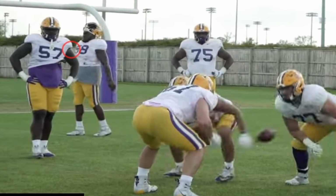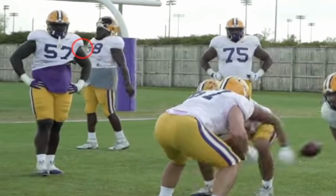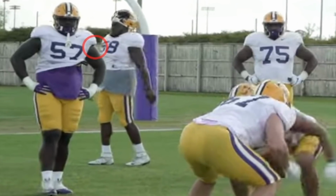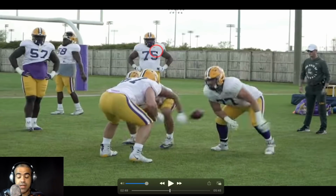Now, I've watched film from him in 2018. He looked pretty good at left guard compared to him playing right guard last season. Maybe that's something that LSU can think about. But if there was a change on the offensive line, this would be the change. It would be Anthony Bradford in for Chasen Hines.